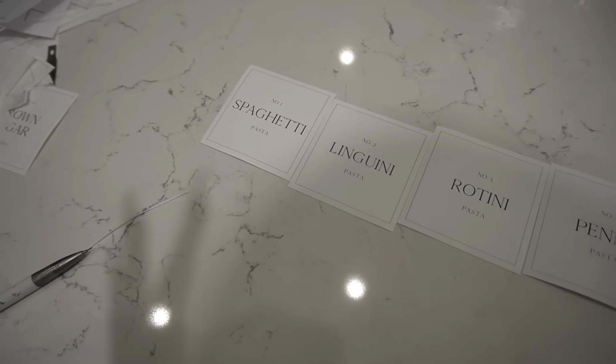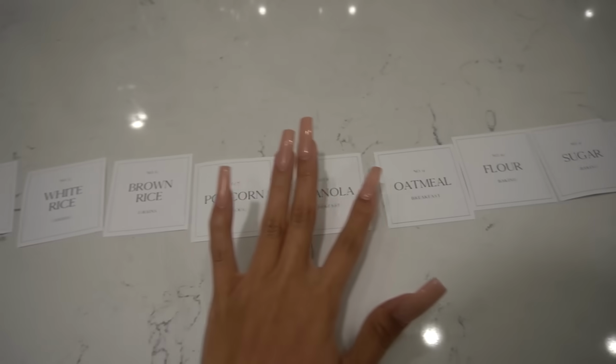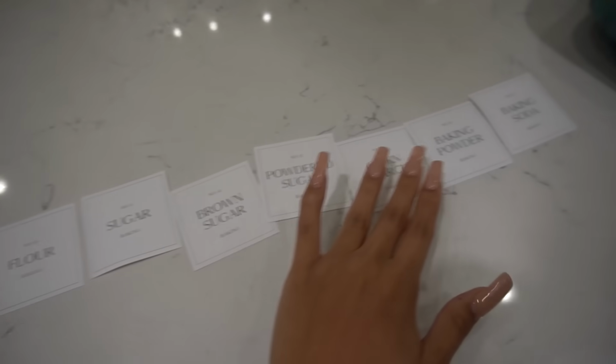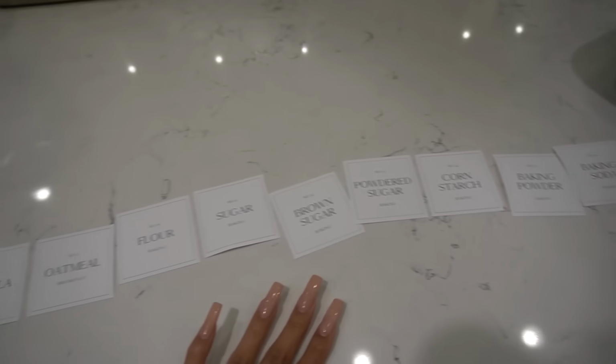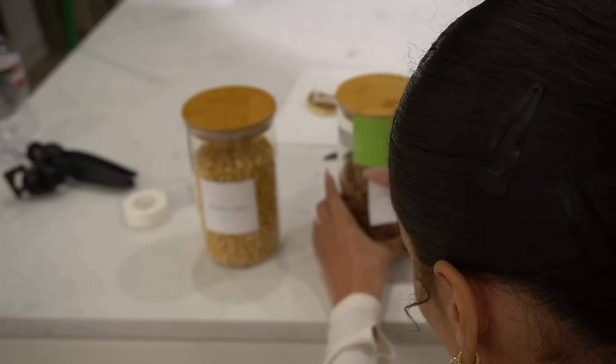After a long, painstaking time, I finally got all the rest of the labels hand cut, and I'm pretty satisfied with how I cut them. Now I need to try and put them all on the jars somewhat equal and straight.